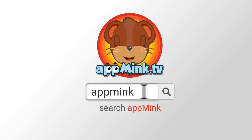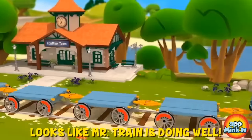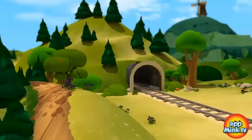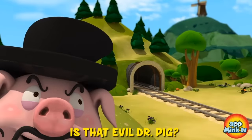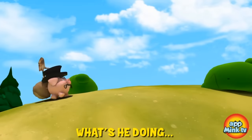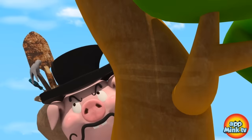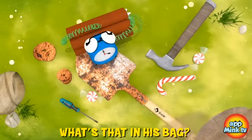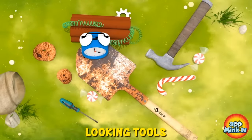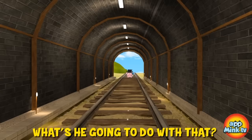Welcome back to Mink Town. Looks like Mr. Train is doing well. Oh no, is that evil Dr. Pig? What's he doing? It looks very suspicious. What's in that bag? There are some very suspicious looking tools. And was that dynamite? What's he gonna do with that?